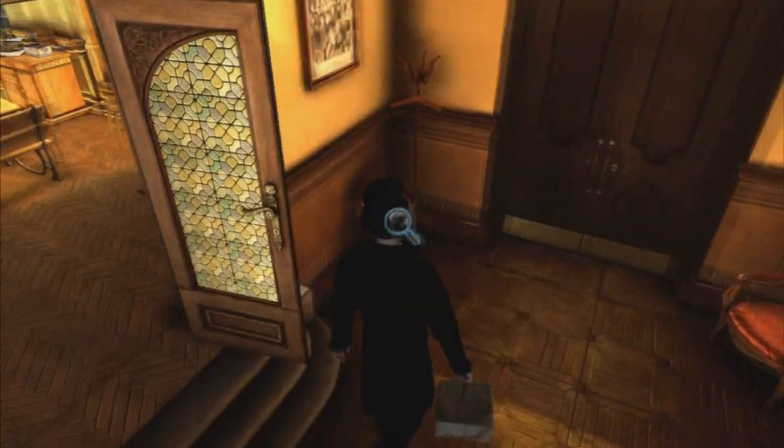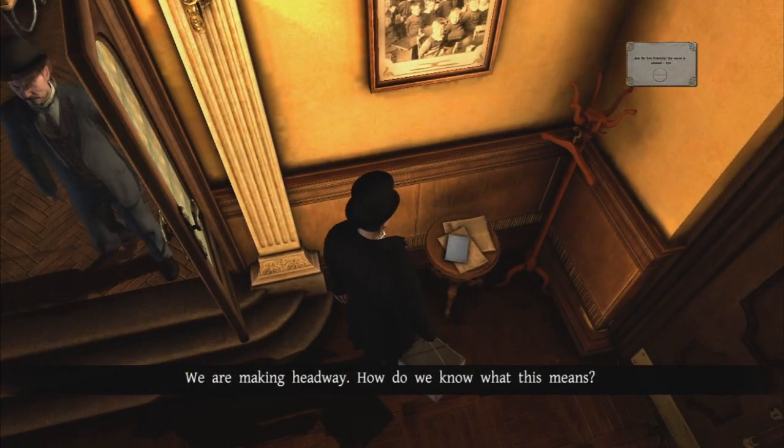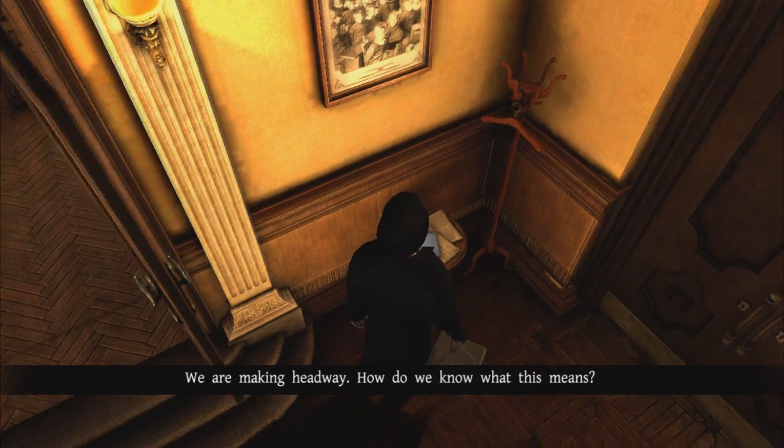There's a couple things that we need to get over here. Please take note, Watson. We are making headway. How do we know what this means?